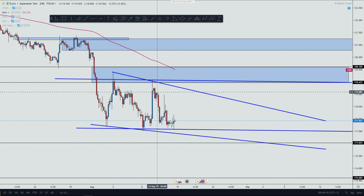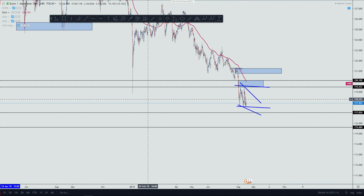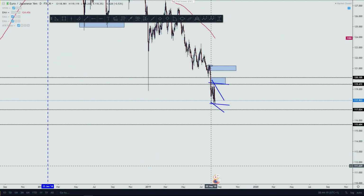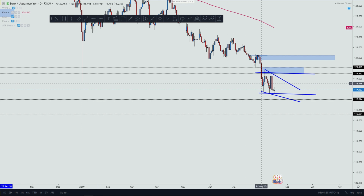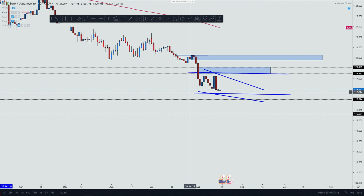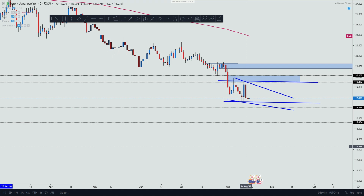Now this one's a bit tricky. I do suspect we are headed lower. We did close, let's go out to the daily. We did close and break below the December low back here at the beginning of August. We tested it kind of end of July, broke below, closed below on a daily basis at the beginning of August, and essentially since then we've just been in this little consolidation band.